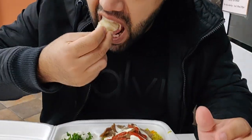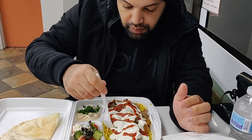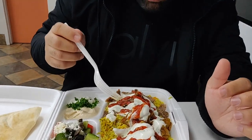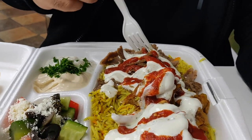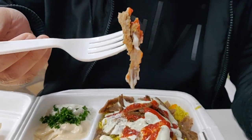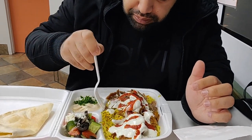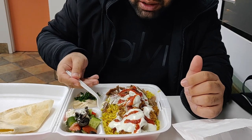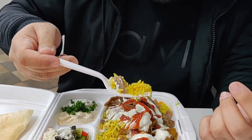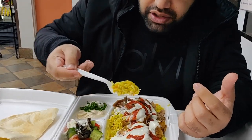Try a little bit of the hummus. The chicken. Chicken's really tender. The sauce is actually really good, with the tzatziki, garlic sauce, hot sauce. Usually, I get the chicken most of the time because at some places you find the beef to be dry, but here actually it's really juicy. And the rice has dill.